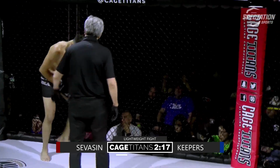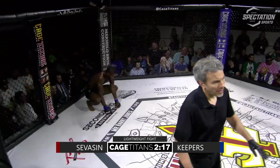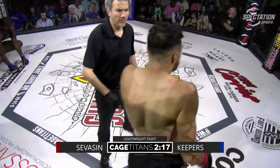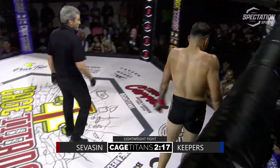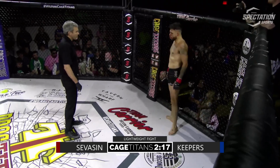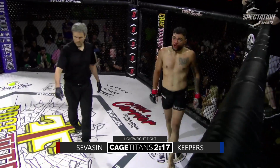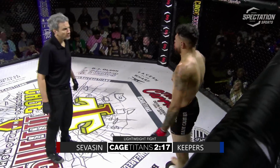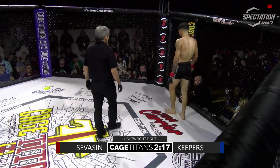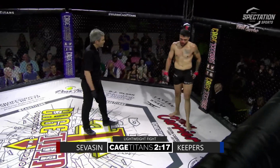Miguel is trying to time Keepers coming in, but Keepers is just catching him right before the head movement kicks in with the punches. And Keepers is doing a good job ducking under some of Miguel's strikes as they come in. Miguel is charging forward as he ducks and comes back up. But Keepers is ducking under everything, even being the taller guy, which is impressive.